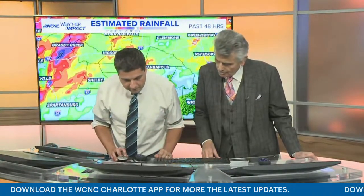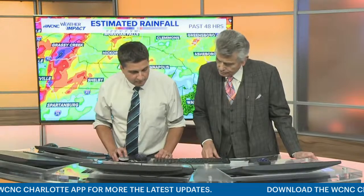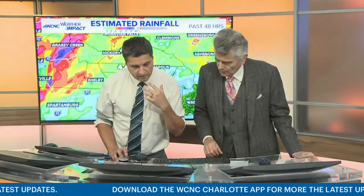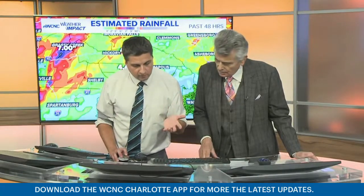So just recently, we can measure some areas just from the rain that we just saw. They're saying close to 4 inches. I think you can probably take an inch off some of these. These are all kind of Doppler estimates, but you're seeing 7.